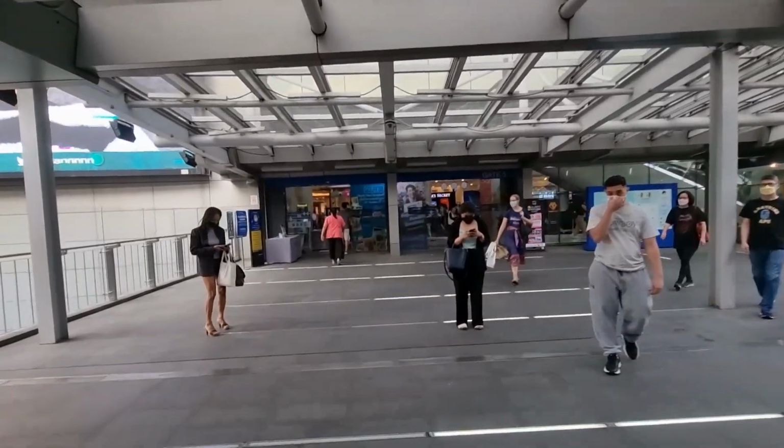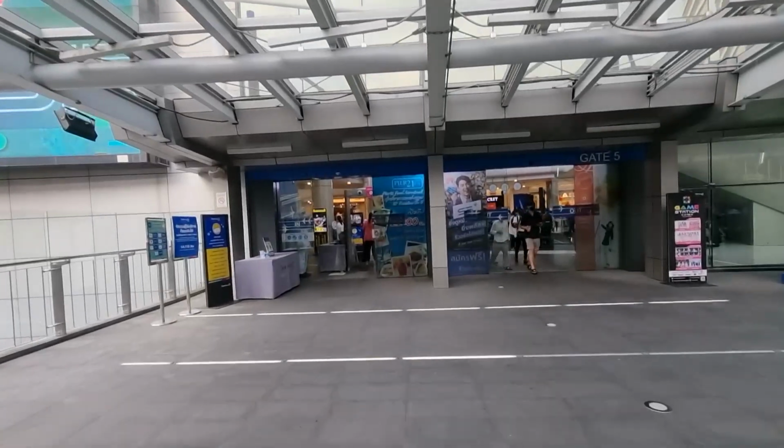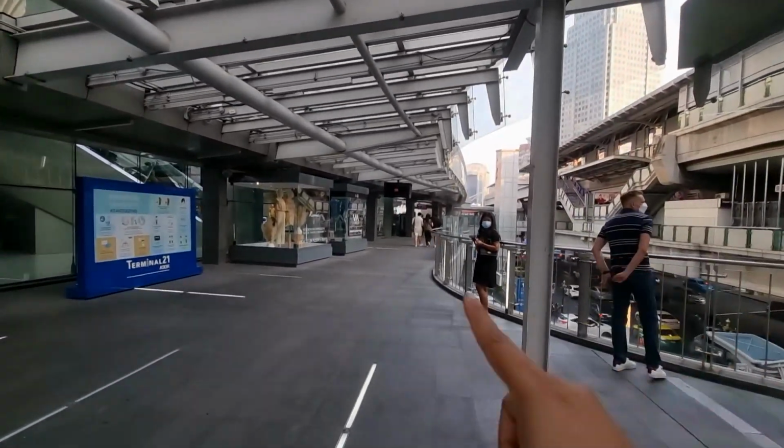Okay, two main entrances are here. So this is gate number 5, and another gate is actually from that side.